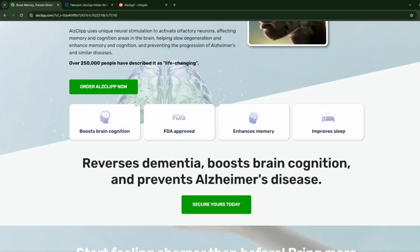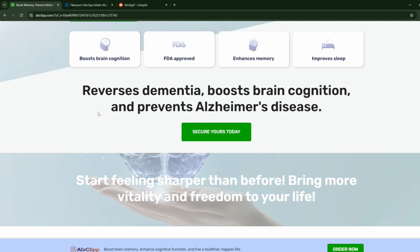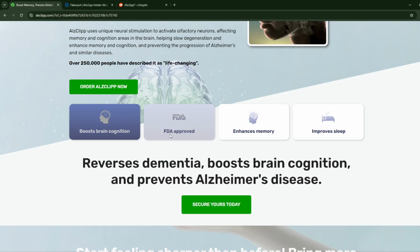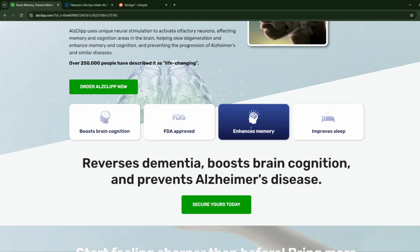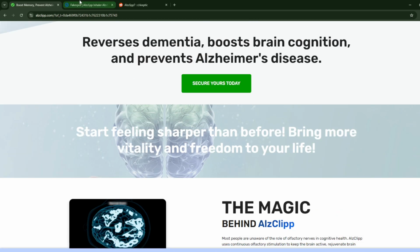So basically you intake this medicine or a supplement right here, as you can see, to help with your dementia or Alzheimer's. So they claim that it boosts brain cognition, FDA approved, enhances memory, and improves sleep, and a lot of different things. So let's head on over to fakespot.com.